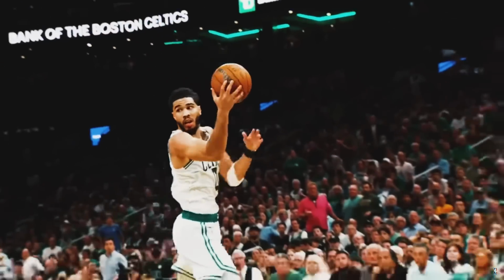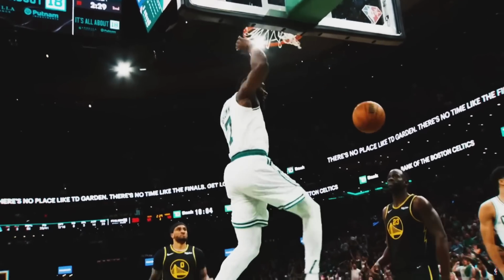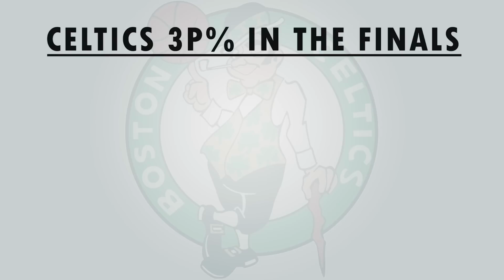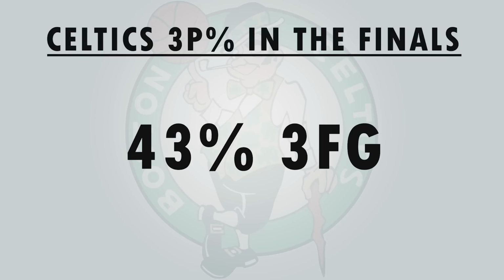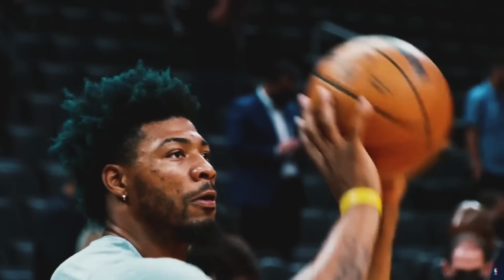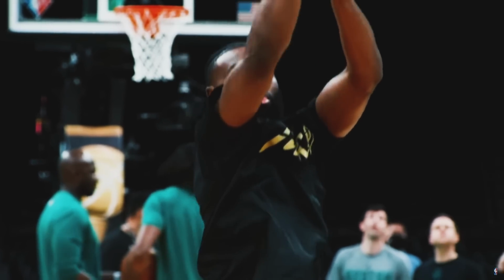It's so simple, but it works. If you make the defense scared of your drives, it's going to open up a whole new world of opportunities on the perimeter for easy catch and shoot shots. The Celtics are shooting 43% from three in the series, and I've seen some people talk about how unsustainable that is, and while they're likely to come back down to earth at some point, that high percentage is indicative of an effective game plan of attacking the paint to open up shots beyond the arc.